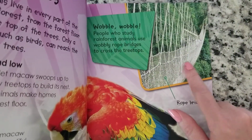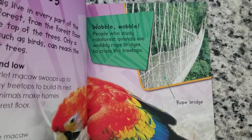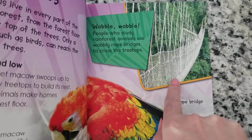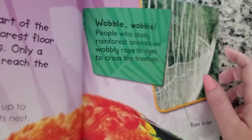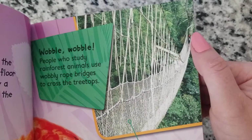Wobble wobble. People who study rainforest animals use wobbly rope bridges to cross the treetops. This is a rope where you have to walk. You have to put your feet right in the middle, one in front of the other, to get all the way to the other side. There's a person right there. Can you see it? Can you see that person walking?